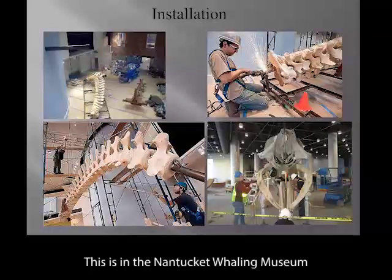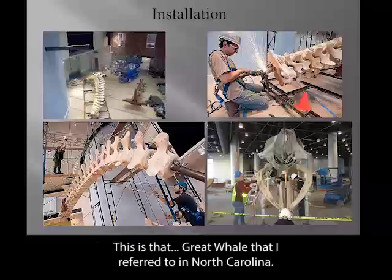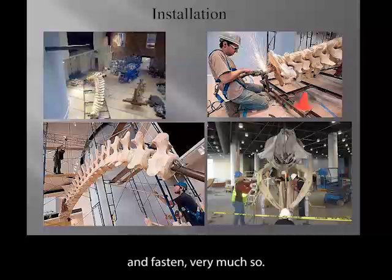This is the Nantucket Whaling Museum, where we did the very large sperm whale shown on the front slide. This is that stumpy right whale that I referred to in North Carolina. So just a little sense that these things will roll in on rolled chassis, very much so.